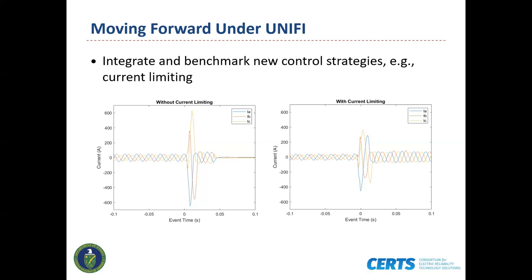So in this case, a lot of the CERTS inverters were intentionally oversized to provide a large amount of fault current. So as we switch into more commercial inverters that are available now, they might not be able to provide the same level of fault current. So we might need a tighter regulation on the maximum fault current. So once we have the initial benchmarks implemented, then we'll move towards implementing some of these more advanced techniques.